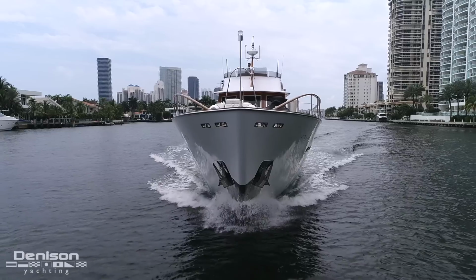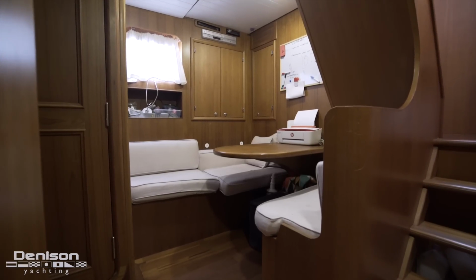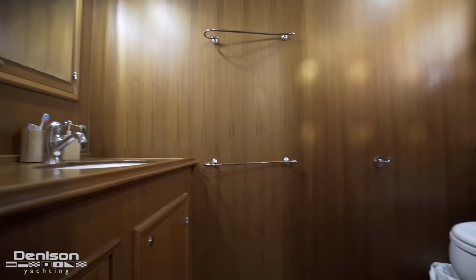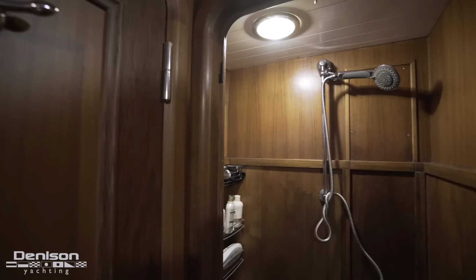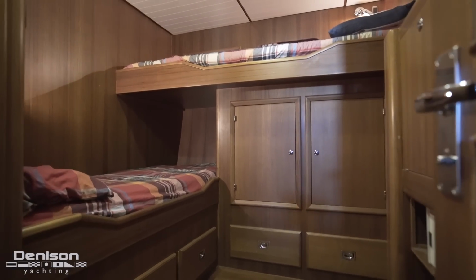And the third thing that's underrated by most is the comfort of the crew. This is a real crew mess. You've got a place to hang out, watch TV, with a separate head and shower. To starboard is a room with 2 bunks and a captain's quarter just aft.